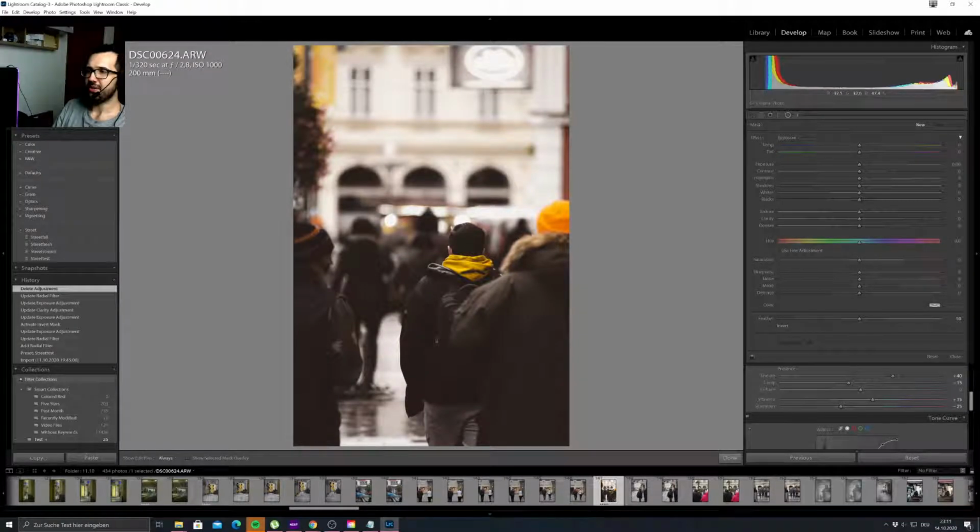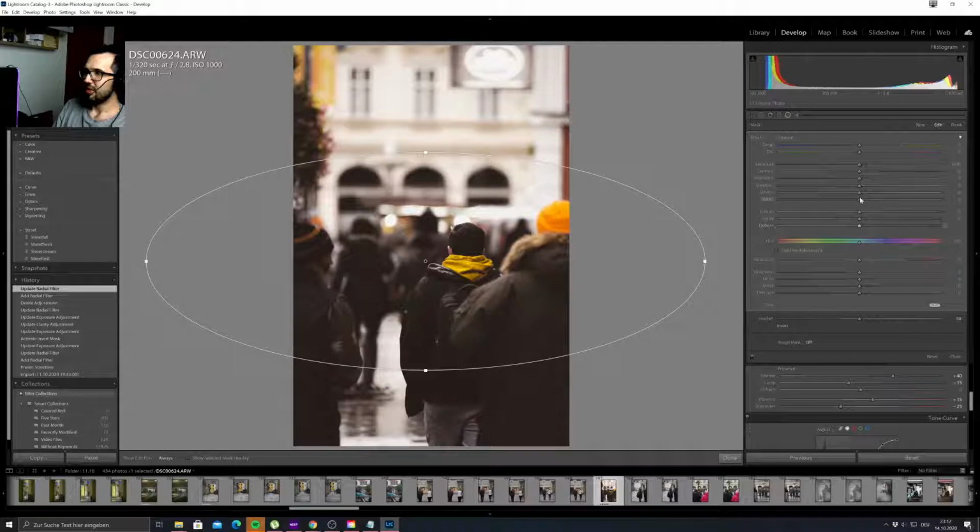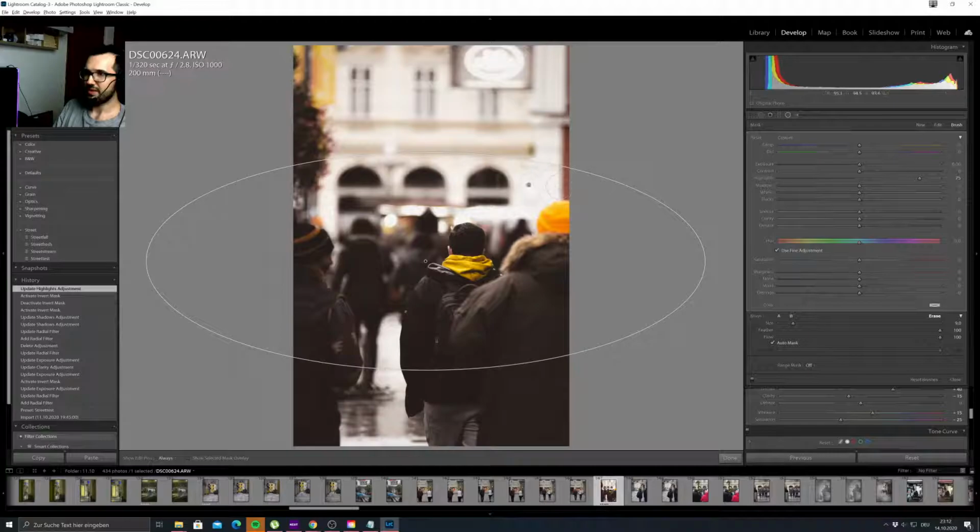But now I have to figure out how to bring out my highlights on this jacket a little bit more. So what I'm going to do is draw a radial filter over here, because I don't want to touch the upper area. That's already really bright, and I want to turn it down later on. Now I'm going to play around with my highlights. Of course, first of all, if you draw it, make sure it's inverted. Then I'm going to paint out this area over there.